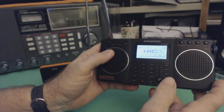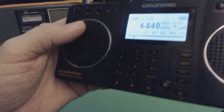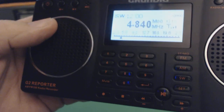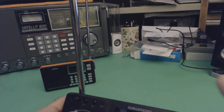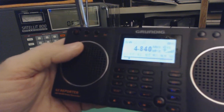Now, the other thing on the displays, the Grundig, and I lost the backlight. If I can get to focus. The slide rule scale on the bottom has a numeric scale there. It's got numbers on it. The Kaito just has the slide rule scale, but no numbers on it. You got the frequency above it, so you don't really need the numbers.